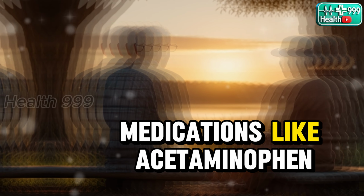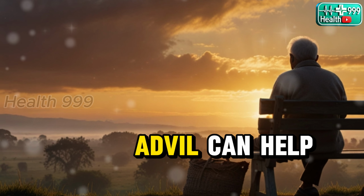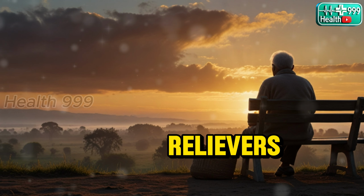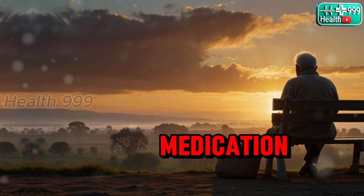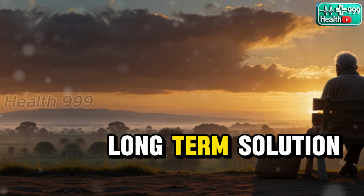Pain management. For many people, the pain of spinal degeneration comes and goes. Over-the-counter medications like acetaminophen, Tylenol, or ibuprofen, Advil, can help reduce inflammation and discomfort. If those aren't enough, your doctor might recommend prescription pain relievers, muscle relaxants, or even nerve medications like gabapentin. Just remember, pain medication should be used as part of a broader care plan, not as a long-term solution.